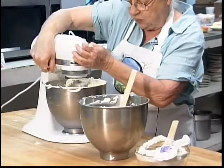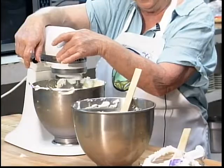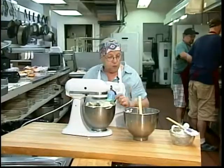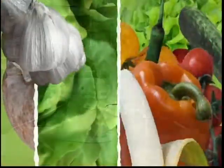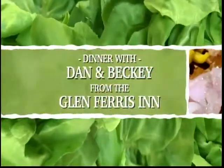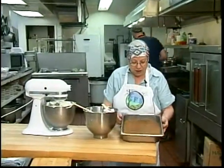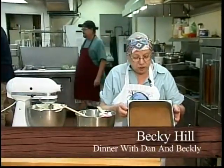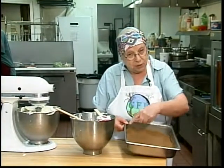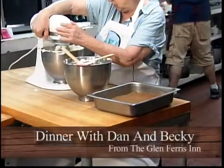All right, let's let this mix for a minute, then I'm going to hand mix it with a spatula, then we'll be ready to put it in the pan. So while this is finishing mixing, let me get our crust out of the refrigerator and I'll be right back. Okay, welcome back. Well, here is our chilled cheesecake crust. If you have enough graham crackers, you can go ahead and extend it up around the sides. And our cheesecake batter needs one more minute.